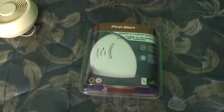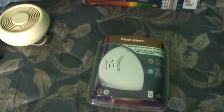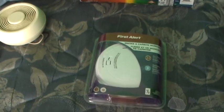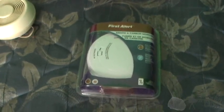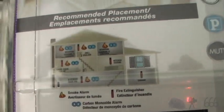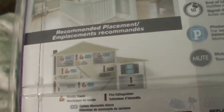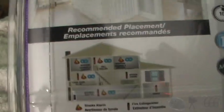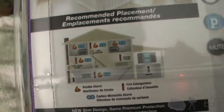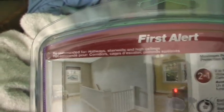I'm not going to get into any of the details because I don't think it really matters. The recommended practice is to have one of both on each level. Frankly, I don't care. That seems kind of excessive. In fact, they give you a recommended placement here. I think this seems kind of excessive, but maybe that's just me. So, in fact, I think that's even different than the one that was on the other alarm that we just put in. So, I don't know. But, recommended for hallways, stairwells, and high ceilings.